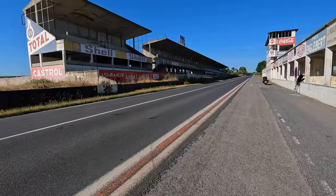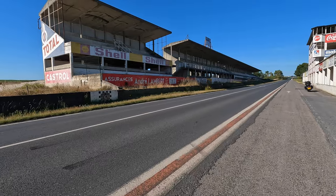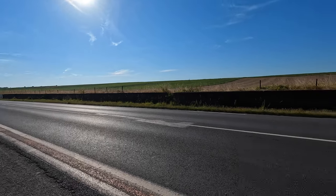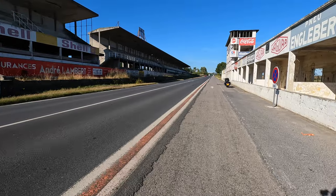The old grandstand buildings. And it is just in the middle of nowhere, in the middle of the field, surrounded by all these huge agricultural fields. But you can almost hear the cars barreling down here at huge speed.